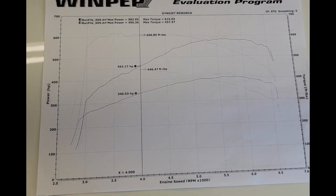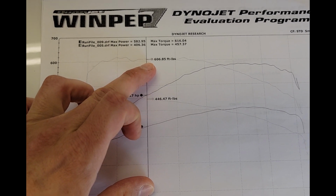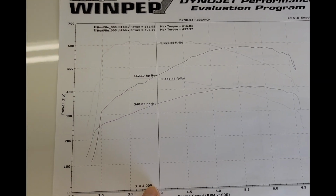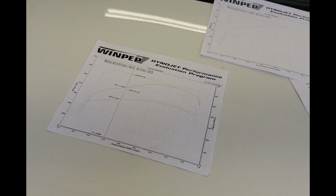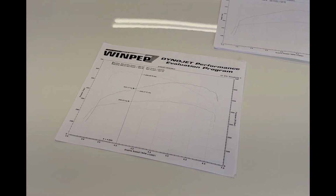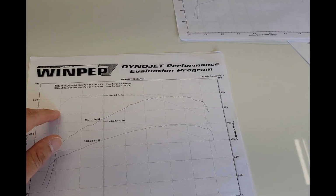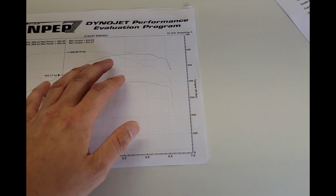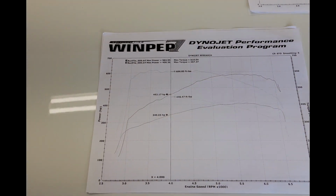And more importantly, down low, it's better to talk about the torque figures. The modified car is making 606 pound-feet, and the stock car is making 446 at that 4,000 RPM. That's what really gives you that shove, pushes you back in the seat, that feeling of acceleration down low when you're taking off from a stoplight, or you're passing someone on the highway and you jab the throttle and you want to get away quick. That's what torque is doing. It's giving you the push and the shove, and after that, gradually horsepower takes over, and that's what pulls you up top, getting you closer to red line, getting you peak power.